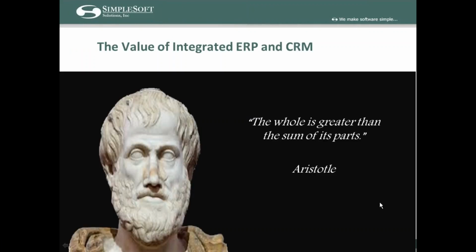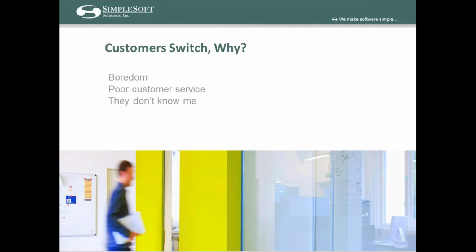In terms of the value of integrated ERP and CRM, a very long time ago, a lot of you probably know about the Greek philosopher Aristotle. He said that the whole is greater than the sum of the parts. So CRM and ERP separately have a certain value to the organization and a strong value, but when brought together, they have a stronger value to the organization.